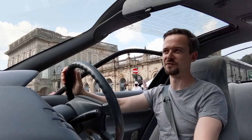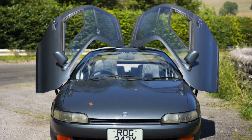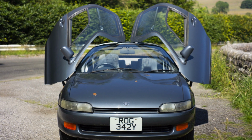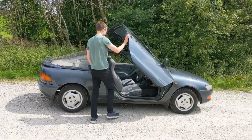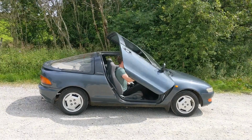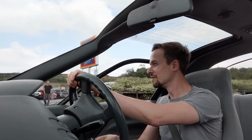The advantage of these doors is that if you're in a tight space, now it has to be above 17 centimetres, but if you're in a tight space, you'll be able to open the door without bashing it into the car next to you. Now, the downside of that is if you are closer than 17 centimetres, you can't get out of the car. Now I have to try it out in a car park and see if these doors actually help.